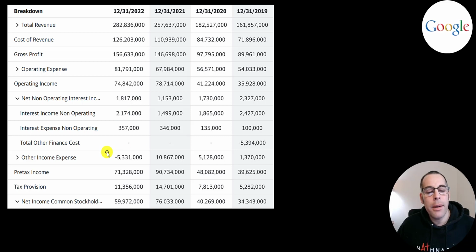Then you have other income and expenses. These are all the gains or losses not part of the company's core operations. They had a loss of 5.3 billion. This is likely an asset impairment. Then your pre-tax income, your taxes, and the bottom line of the income statement is your net income, which is higher than 2019 and 2020, but a bit lower than 2021.